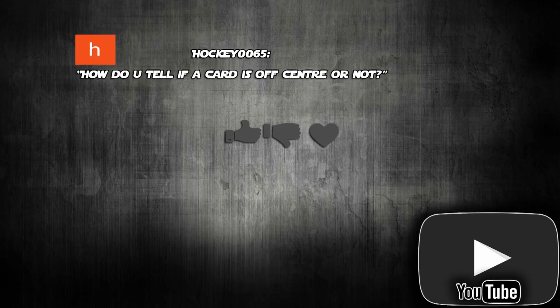All right, next question comes from Hockey0065. How do you tell if a card is off-centered or not? Well, different sets require different perspectives. I have a demonstration for you guys. I've got 3 really cool cards. Everything's cool, right? But 2003 Upper Deck LeBron James is a PSA 9.